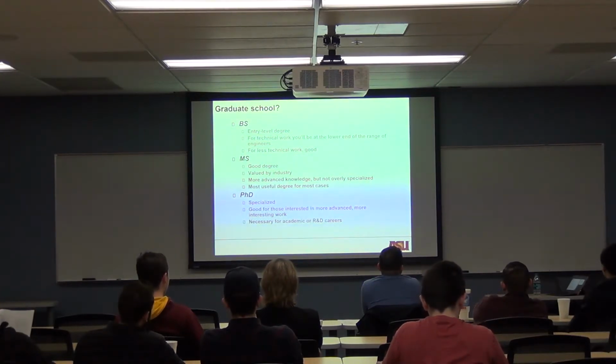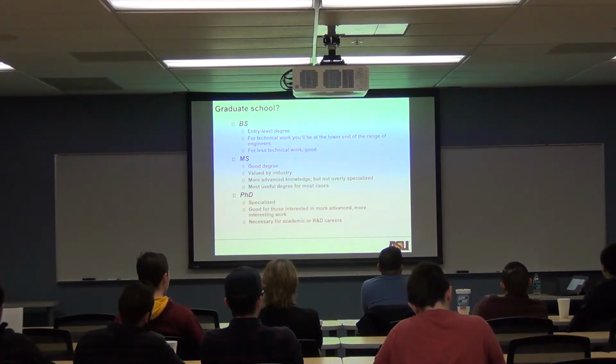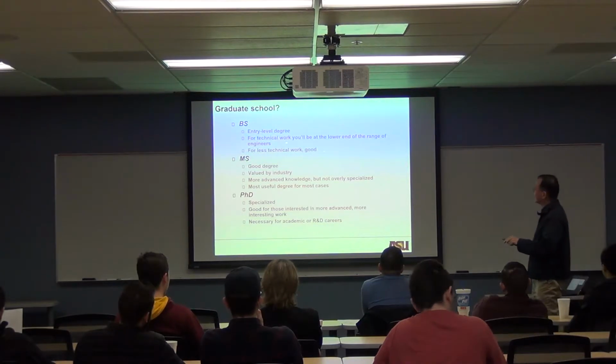But the advantage of a bachelor's degree is that it's more flexible. You can fit into a lot of different positions. They will always train you, spend six months or a year to train you. So you can be trained in different job categories, and so you are more flexible, but at the same time, you'll be starting from the bottom of the ladder. And sometimes you actually end up with less technical work.